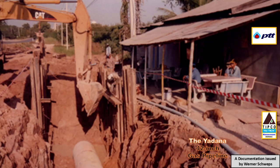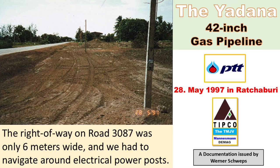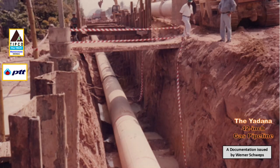As the pictures show here at pipeline kilometer 209, there was a particularly challenging area due to several obstacles. The right-of-way was only 6 meters wide, and we had to navigate around electrical power poles, water bodies, water supply lines, and nearby buildings. In this area, we employed sheet piling after completing the right-of-way grading, which was our second work step. We then used our backhoes to excavate a trench that was approximately 4 meters deep.